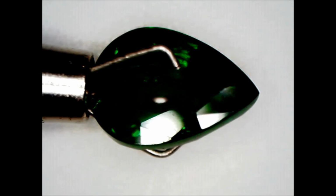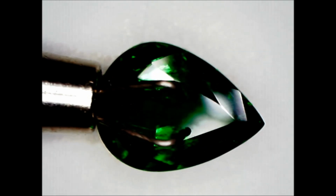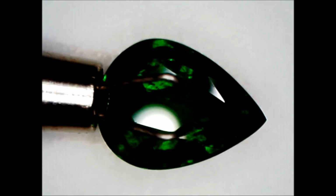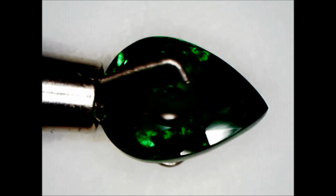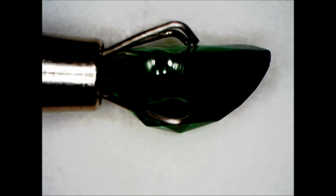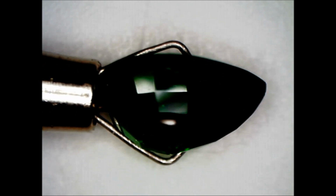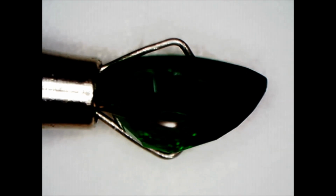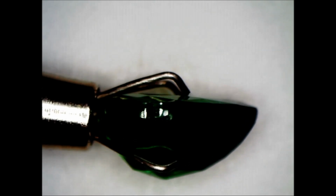Now, with the reflective light on, you'll notice the overall surface looks clean, with some dark lines or indented spaces. When we look beyond these dark lines and indented spaces, you'll notice continuing fractures inside the stone, which proves that some foreign substance like oil, wax, or resin has entered this emerald. Again, this type of treatment is normal with 99% of all emeralds in the market.